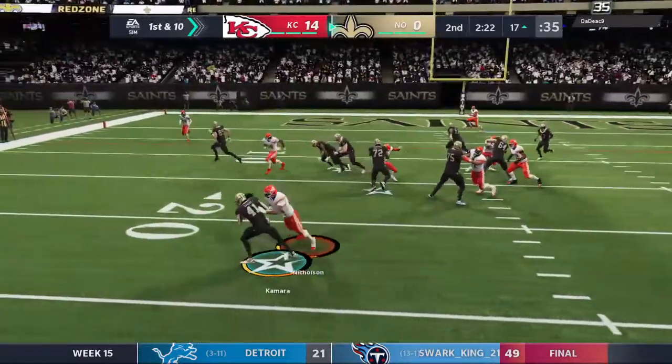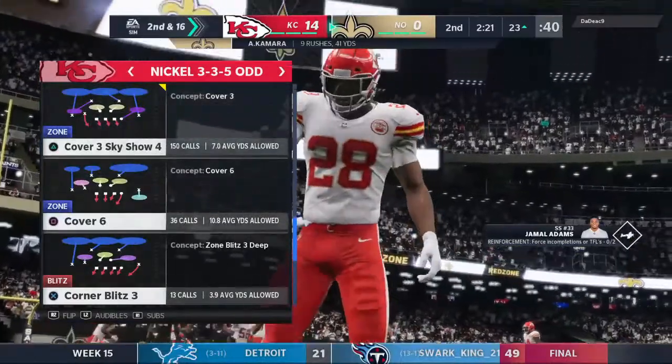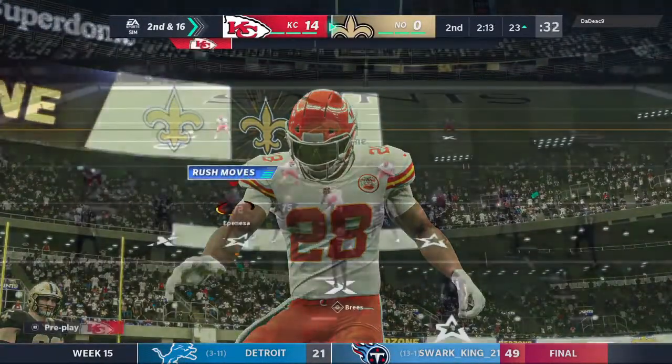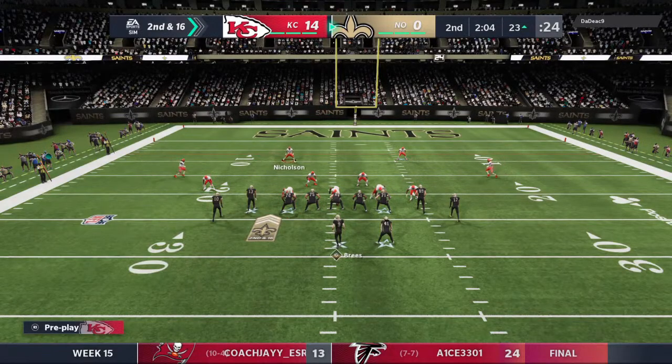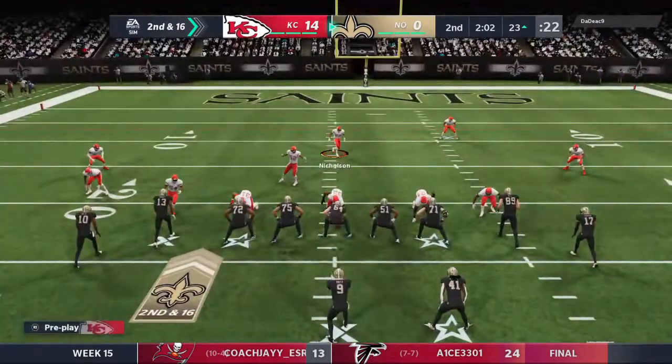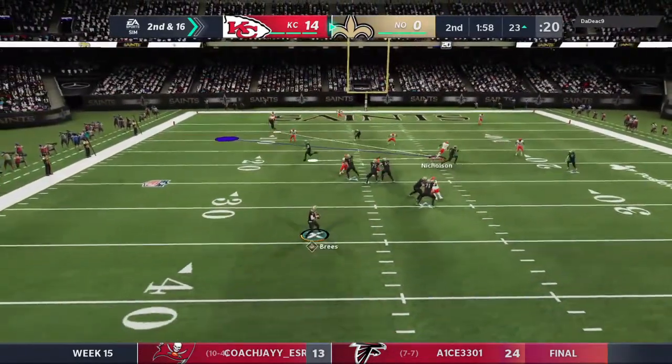Back to the ground, it's Kamara. And he will lose yardage here back at the 23-yard line. That's going to go as a loss of 6, and it'll set him back for 2nd down. Taken down back at the 23-yard line. Now on 2nd and 16.